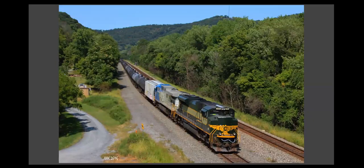Next, this is in Millerstown, Pennsylvania, again with the train coming east from the Route 17 overpass. So myself and probably at least 8 or 10 other rail fans were lined up here to get the Erie coming in underneath the Route 17 bridge in Millerstown.